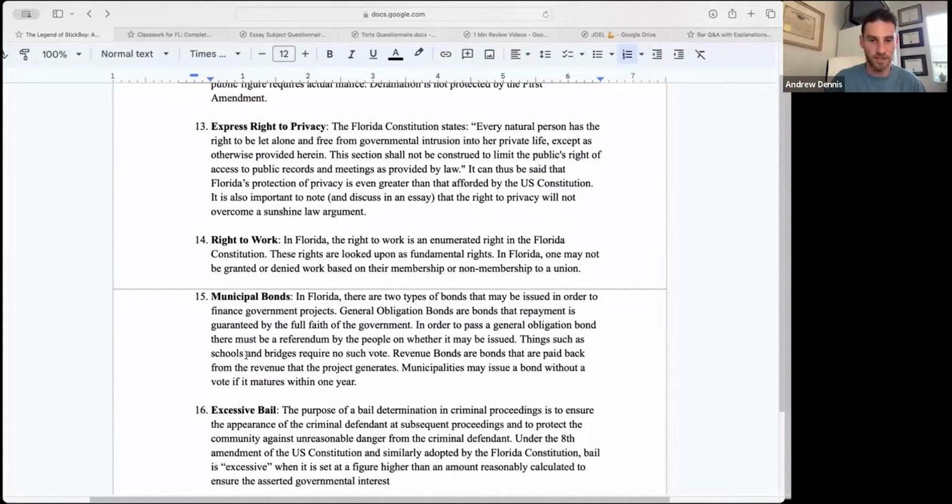All right, in Florida, there are two types of bonds that may be issued in order to finance government projects. GO bonds are bonds that repayment is guaranteed by the full faith and credit of the government. In order to pass a general obligation bond, there must be a referendum by the people on whether it may be issued. Things such as schools and bridges require no such vote. Revenue bonds are bonds that are paid back from the revenue that the project generates.